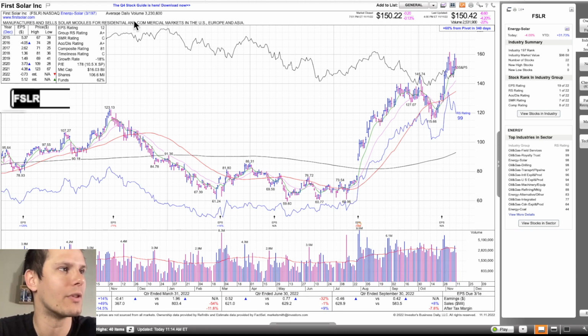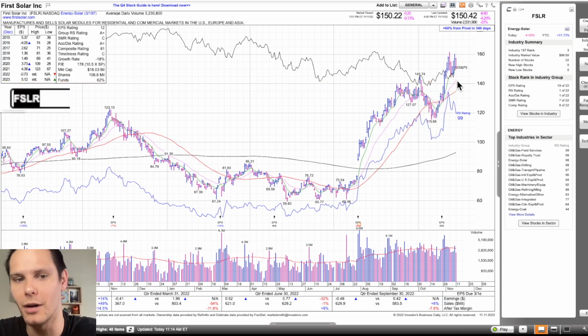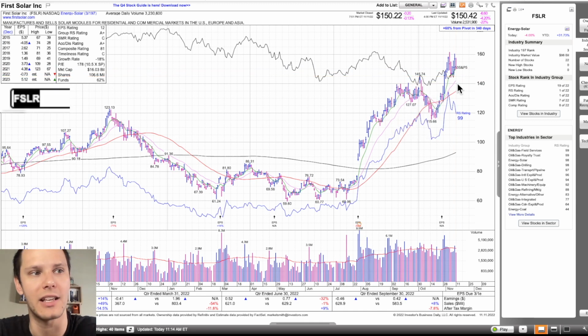So with First Solar, what I really want to look at here, this daily chart seems pretty volatile. We're pulling into the 8-day EMA, but price is still 5.8% above the 21 EMA. So if we see a weaker market and this pulls back into like the previous high at 145 and allows that 21 EMA to catch up, that would be the area that I would get most aggressive with position sizing.